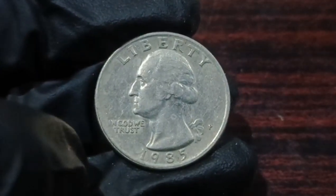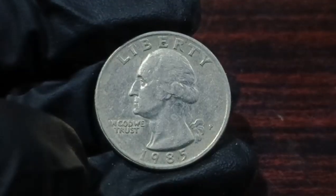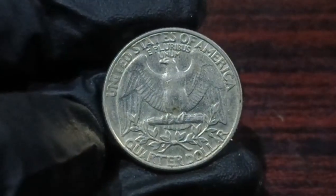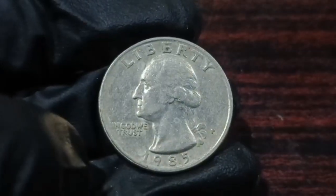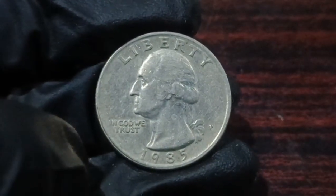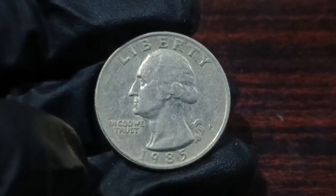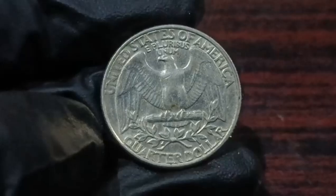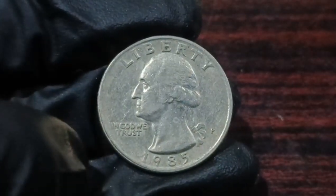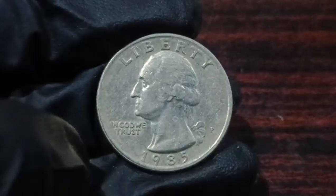The legacy of the 1985 quarter continues to grow as new generations of collectors join the hobby. With modern technology, even beginners can learn about grading, authentication, and valuation. Coin apps, digital catalogs, and online marketplaces have made it easier than ever to research and trade coins. Yet, despite all the innovation, the magic remains the same: the thrill of the hunt, the joy of discovery, and the satisfaction of holding a piece of history in one's hand.